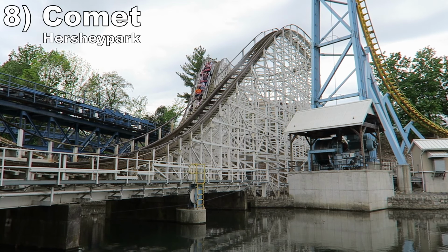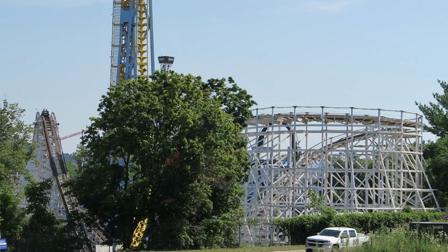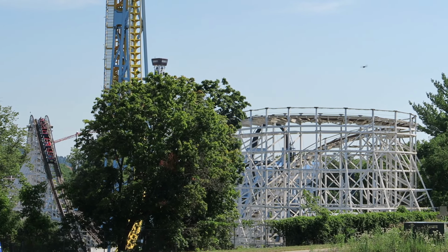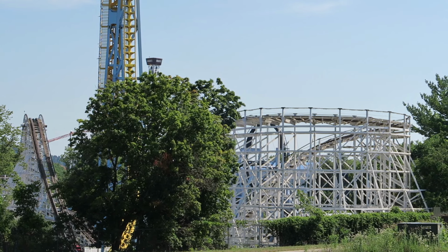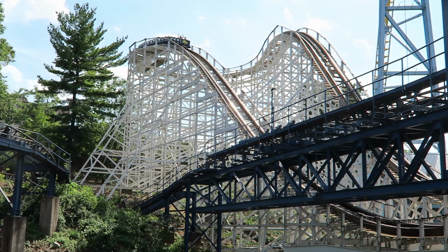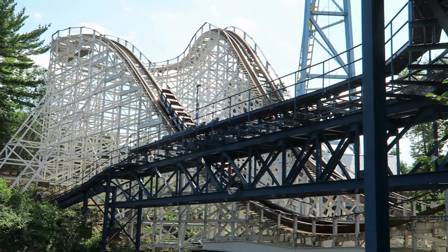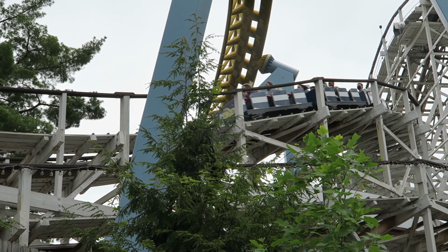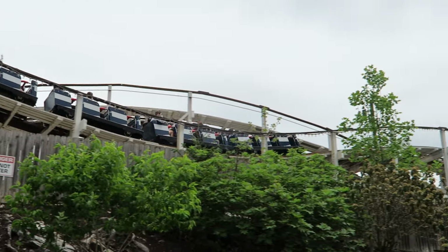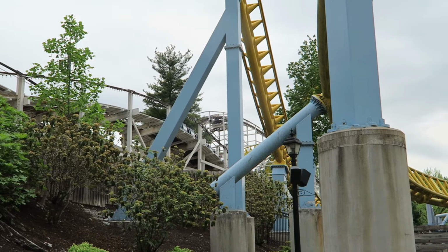Number 8, Comet at Hersheypark. Up front, this would be one of the weaker rides in this list. This placement reflects a ride in the back car. The first half is a trio of really good drops. The second one in particular will launch you into the buzz bar. The second half doesn't do too much due to a harsh trim, but it has a few fun visuals as you pass by Skyrush, and it never gets rough.